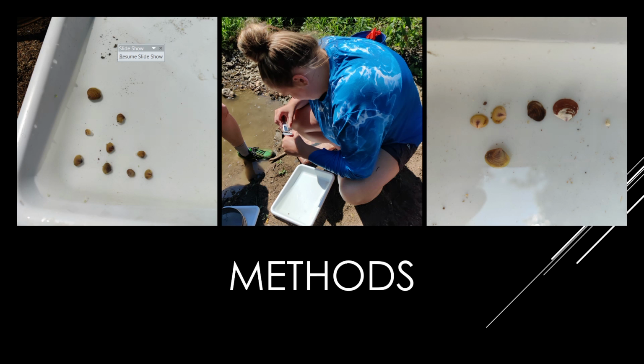Once they were confirmed to be living, we would measure them with our calipers. We measured top to bottom, beak to umbo, and then also side to side.